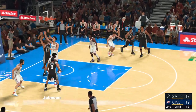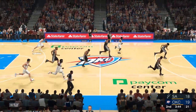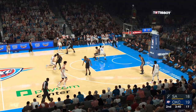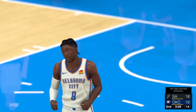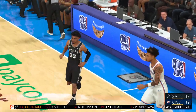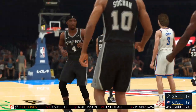Johnson against Dort. And it's Sochan missing. Thunder have gone 1-3 to start out the second quarter. Quarter two and just under 2.5 minutes gone by. And too much time in the lane, they get called for the three-second violation. Freeman, he's checked in for Micic. Spurs also with the sub. Jones checked in for Devontae Green.